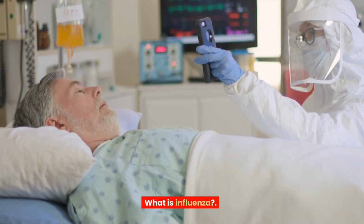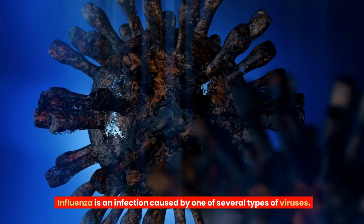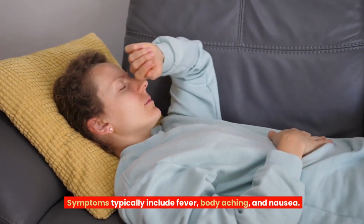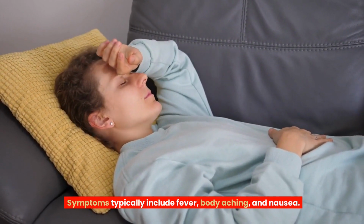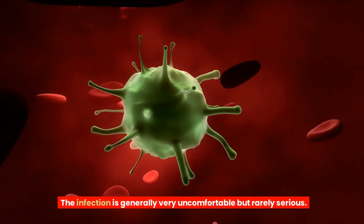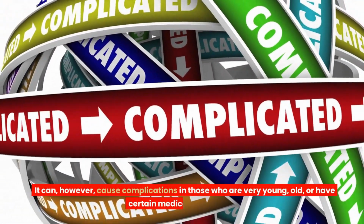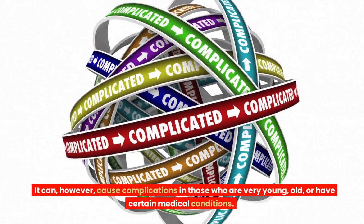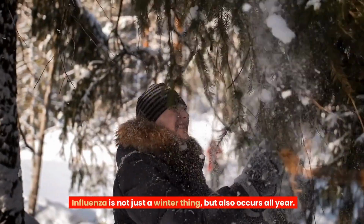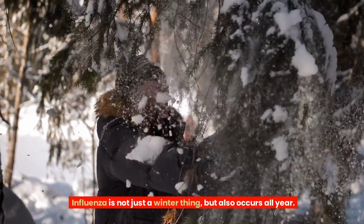What is influenza? Influenza is an infection caused by one of several types of viruses. Symptoms typically include fever, body aching, and nausea. The infection is generally very uncomfortable but rarely serious. It can, however, cause complications in those who are very young, old, or have certain medical conditions. Influenza is not just a winter thing, but also occurs all year.